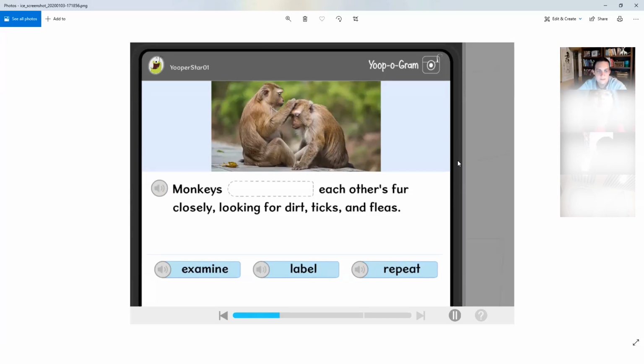The coach. Monkey. Repeat it. Yeah, repeat it. Excellent. Using the eyes to look at something. Label? Label is a name. No, it's not label. Examine, yeah.